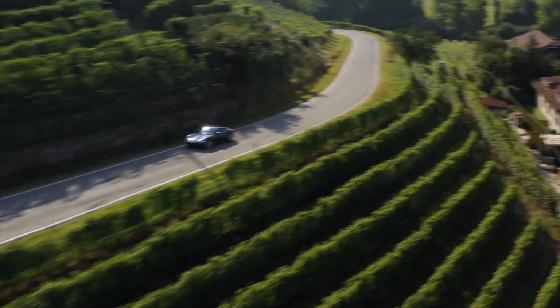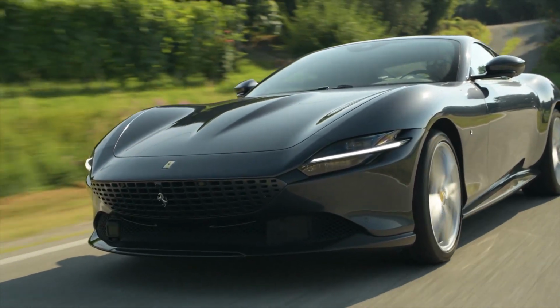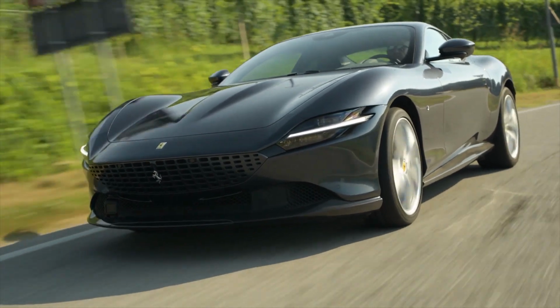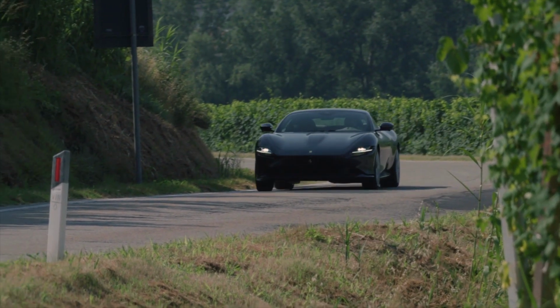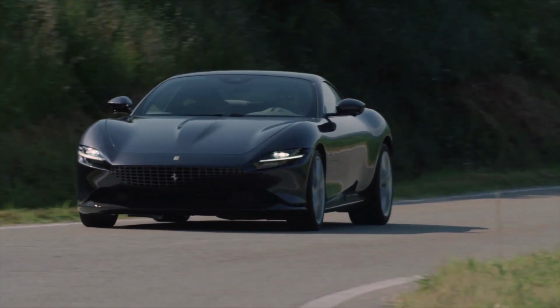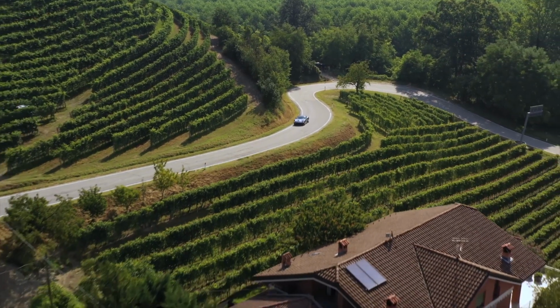Actually, to the Ferrari Roma driver, an example of everyday probably means driving this beautiful car through the scenic valleys of Italy. Oh, yeah. It is indeed a car you will buy for sheer driving pleasure, and if this was the long way to the office, then in the Roma it is the route you'd be taking every day.